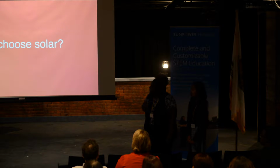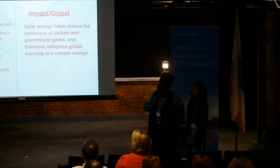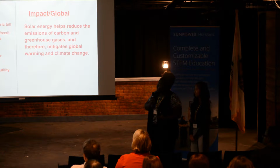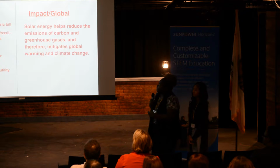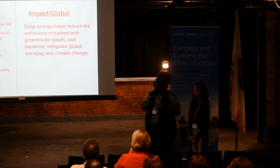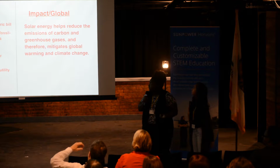So why choose solar? All right, so the benefits: it lowers your monthly bill, so you save thousands. Also, it reduces your reliance on fossil fuels. It improves the environment, increases the value of your home, and it guards against increasing utility rates. So the impact that it has globally, it helps reduce the emissions of carbon and greenhouse gases. Also, it mitigates global warming and climate change.